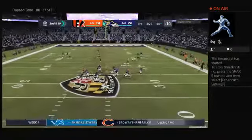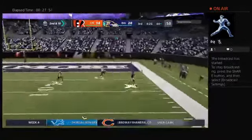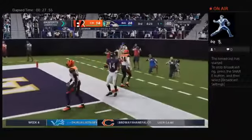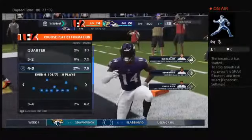Play action. Now Jackson, escaping the pressure right. Got a man. It's caught at the 6-yard line, and he takes it down deep into enemy territory.